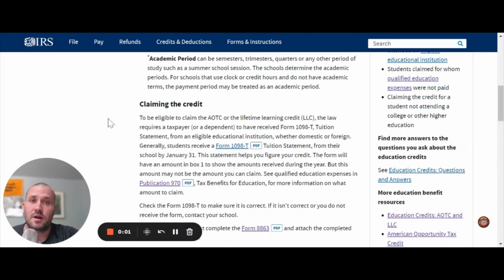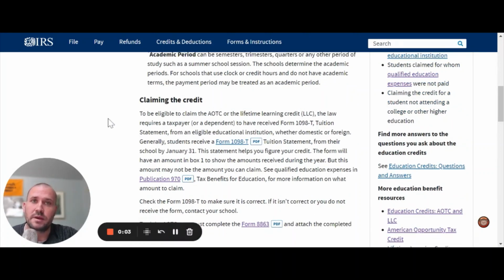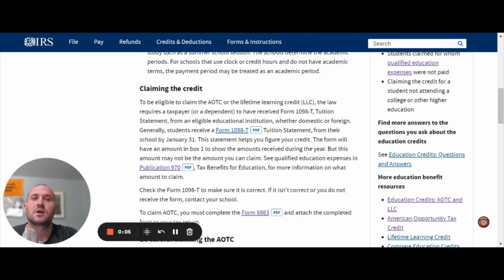In order to claim the credit, you're going to have two tax forms that you want to be aware of. The first is a form that you're going to receive from the school. This will be coming when you receive your tax documents for the previous calendar year. So, in other words, for the 2022 tax year, I would have received this form in January of 2023. So, the form is a Form 1098T that you're going to get directly from the school. This is going to show how much tuition you actually paid.